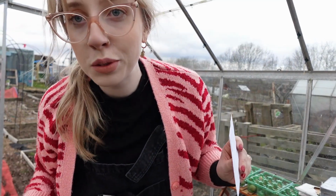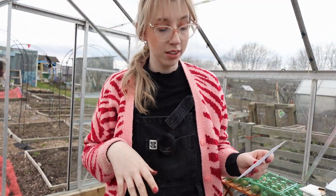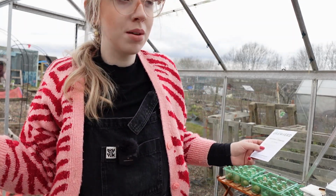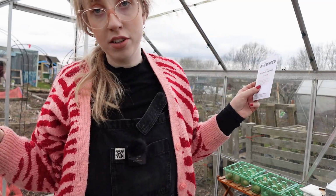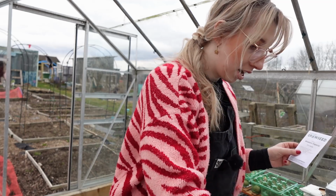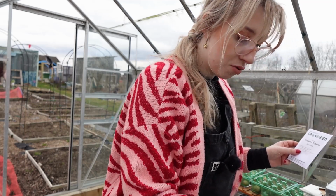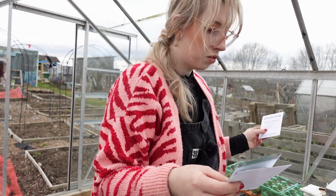On to cabbage and Brussels. This is the last tray, thank God, because I'm bored now. Cabbage, again, I'm just randomly picking. Sometimes I'm doing stuff I've done before, sometimes I'm not. I'm really not thinking too hard this year. So cabbage, we've got Wheeler's Imperial, Golden Acre, Calibos, Red Drumhead, and then sprouts. This is the only sprout seeds I've got for March.